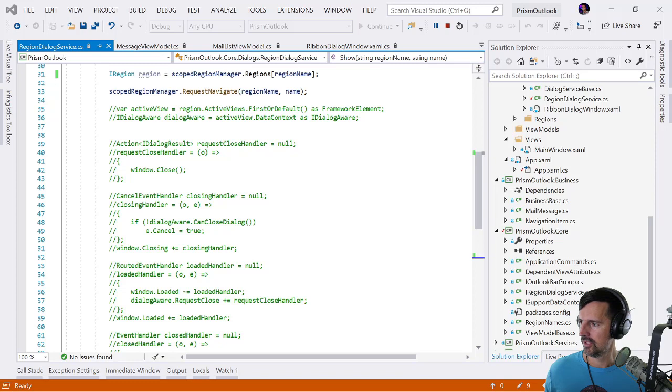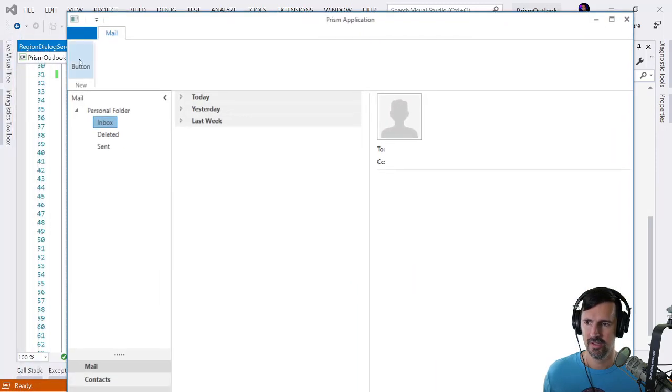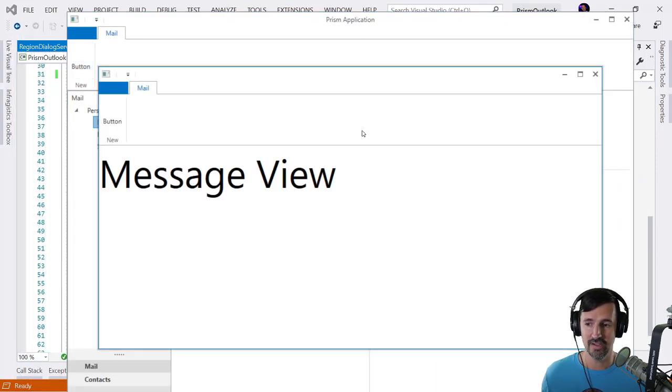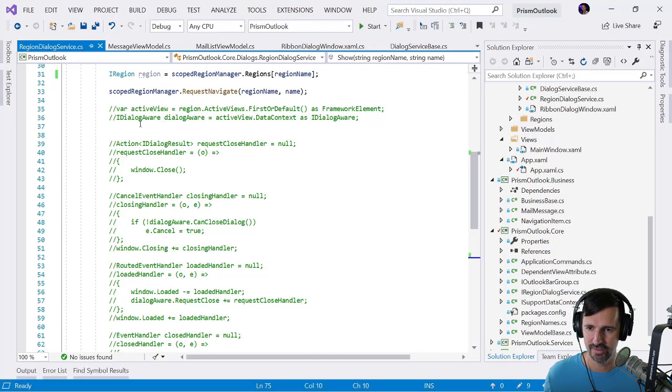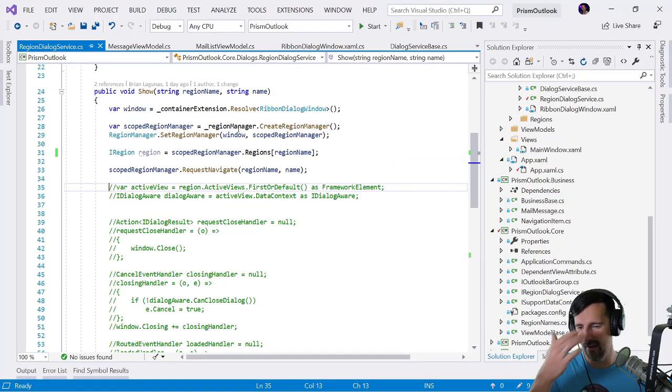Alright. Here's our Outlook. Okay, our dialog still launches. That's good. Okay, so when we click this button... Okay, we broke the close. So I do need to uncomment this code. Yeah, I remember now.